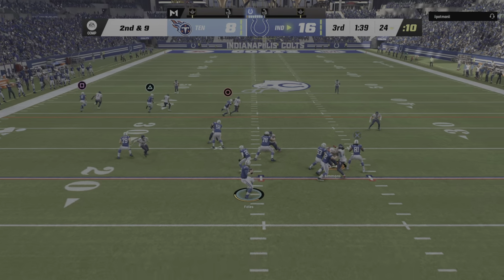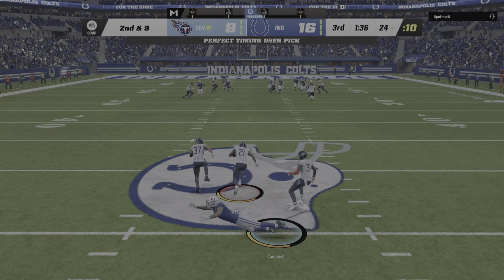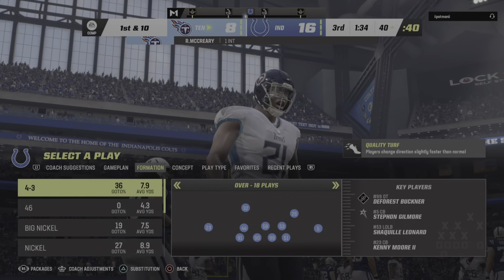On 2nd and 9, Foles. Into double coverage, and it's intercepted. It's Roger McCreary with a pick. And the Titans are going to take possession of the football.